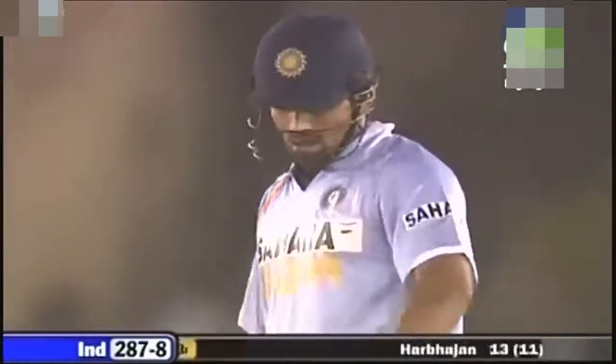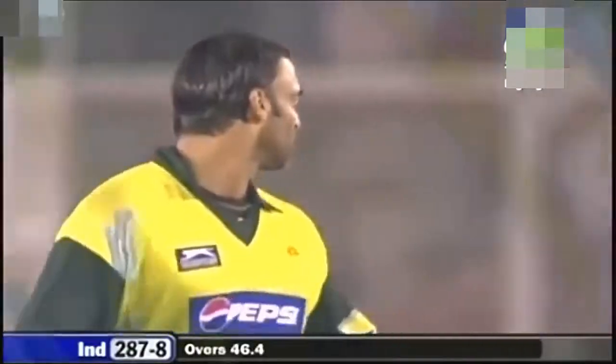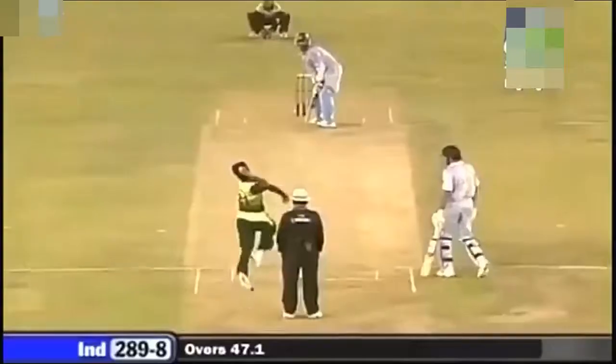At times, nature conspires to make you successful. That was the blessing in disguise for Shoaib Akhtar. Forced to bowl with a short run up, it worked well, not only for him, but also for Pakistan.